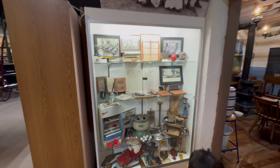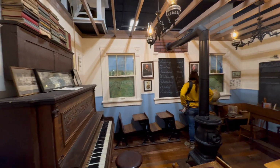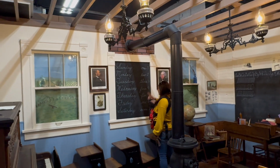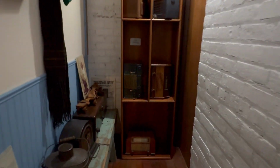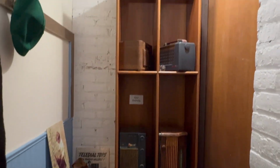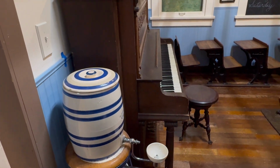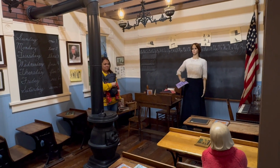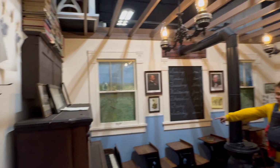All right, so we're going to go into the schoolhouse. They're learning syllabus. Sunday they're learning 1. Oh, so that's all they're covering. We're learning 3? Today we're learning 2. Nice. Over here they got some old radios. Some old roller skates. We're in Wisconsin, right? So what do we call that? Do we call that a bubbler? A bubbler? Look at the little chair right by the teacher's desk. Oh, that's for my son. That's where he sits. Or in the corner with the dunce cap.